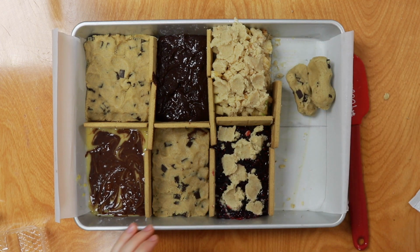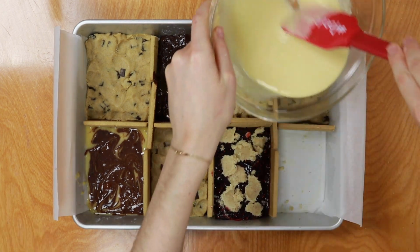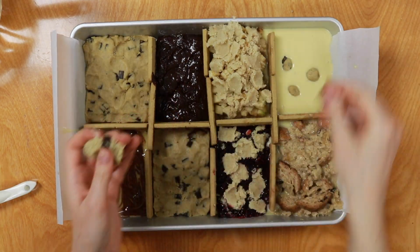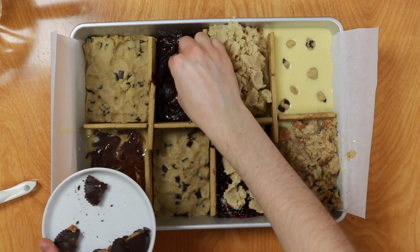It's time for the cookie dough cheesecake. So I have here 3 Sweet Loren's cookies and I'm going to spread them out in this area. Then add in the cheesecake filling. And then pour in the bread pudding. To the cheesecake, I'm going to add little bits of the Sweet Loren's gluten-free chocolate chunk cookie dough. To the brownie, I'm adding some peanut butter cups.